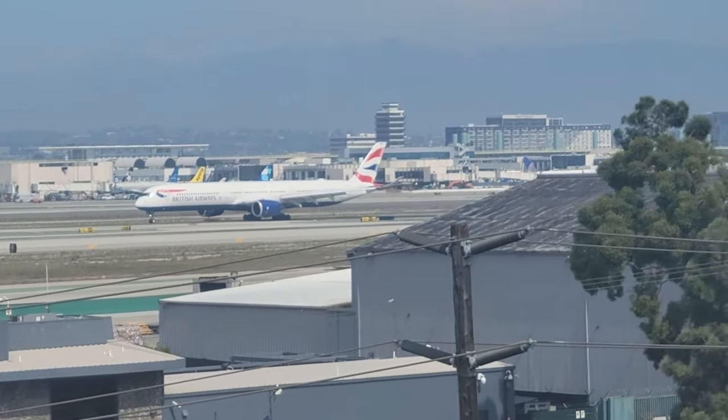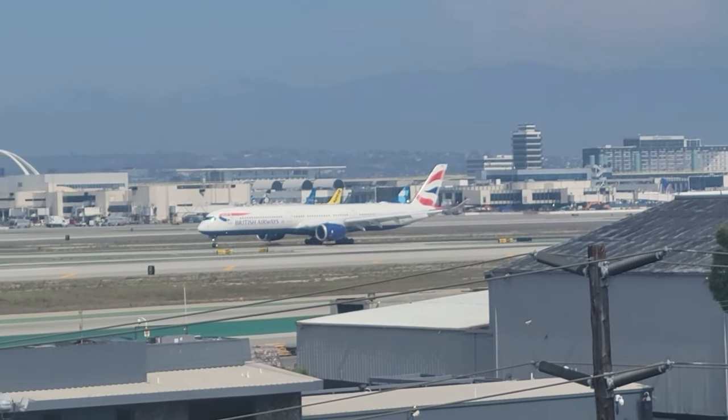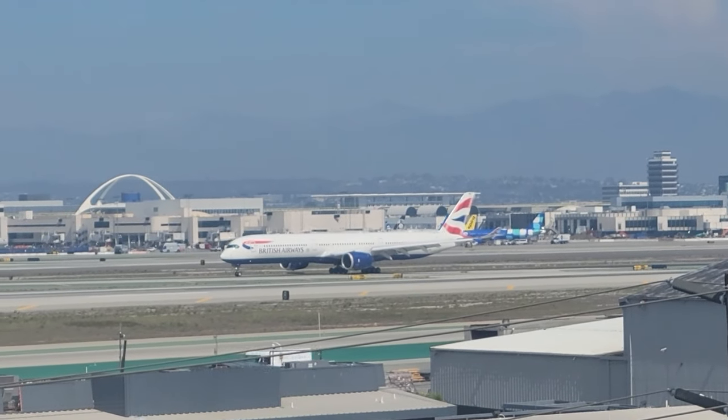Alright, arriving from London Heathrow, my second favorite airport. British Airways 281 Heavy. Speedbird 281 Heavy.